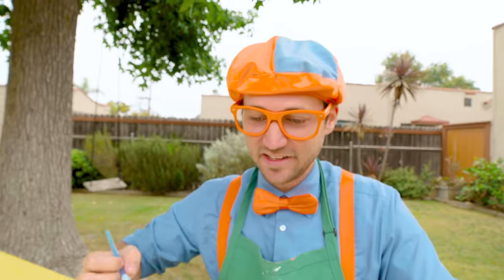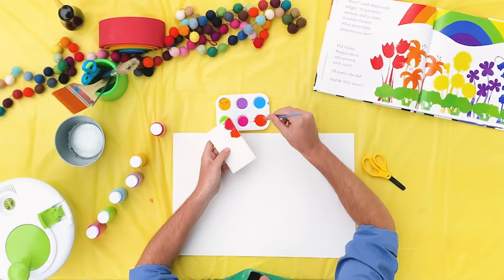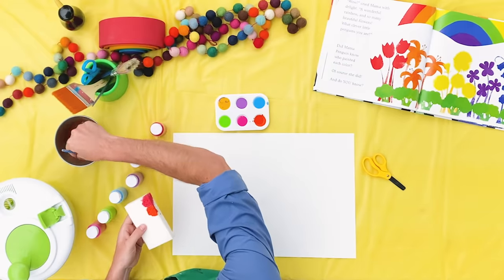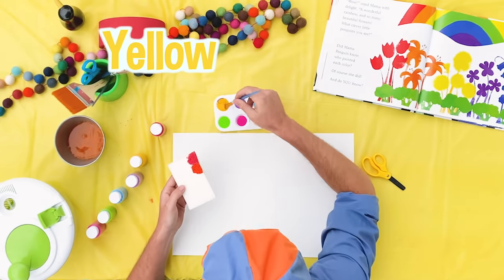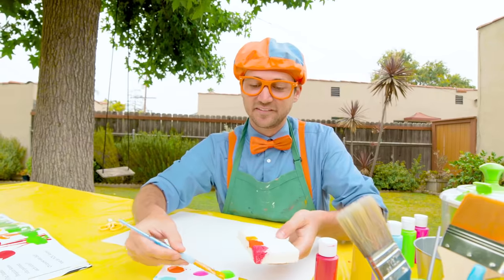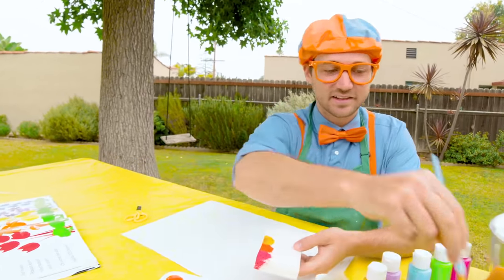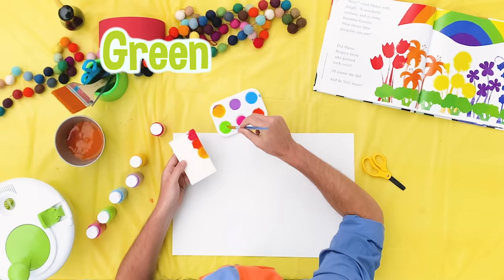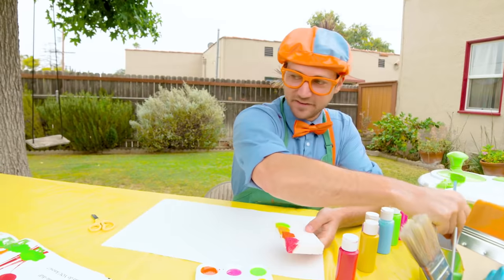Perfect. Okay, now let's take the paintbrush. All right, and let's put some orange right here. Yeah, so now we have red and then orange. Need to wash off our brush. Perfect. Then we need some yellow right here. Wow. Yellow is so pretty. It's like the color of the sun. Okay, lots of yellow right there. Now we need some green. Okay. Whoa. Green. Perfect.